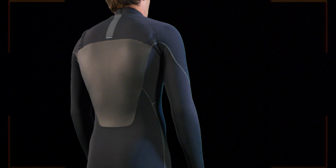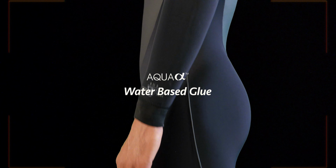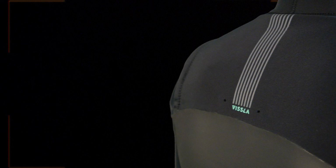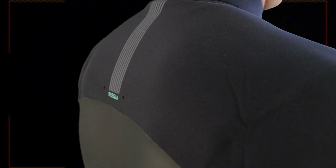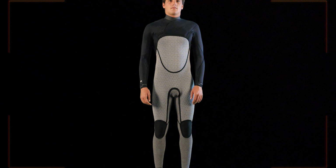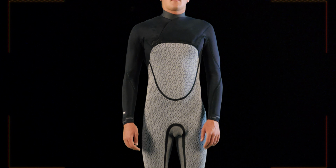As opposed to a solvent-based glue, all the chemicals have been ditched and replaced with the more eco-friendly Aqua Alpha water-based adhesive for all the seams. In addition, the jersey used on the North Seas utilizes recycled yarns made up from scrap fabrics. Holy scrap! More fuzz equals more warmth. It's as simple as that.